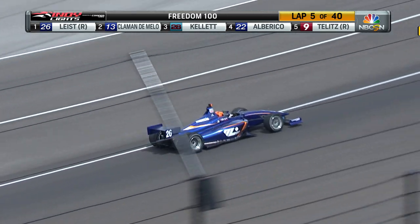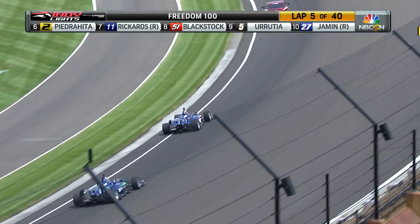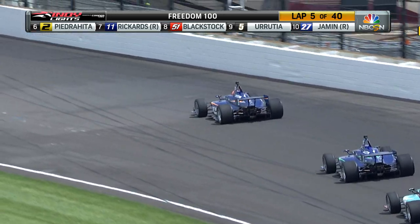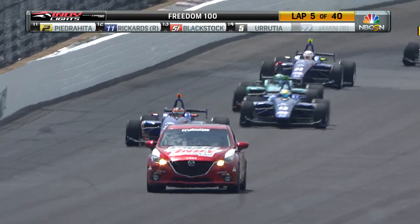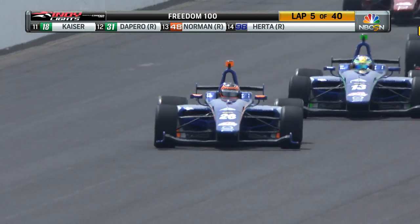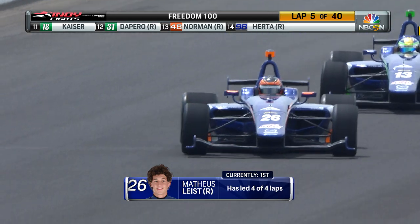Yeah, but speaking of Mateus Lace, he was so impressive when he first came over to the U.S. and did his first oval test at Homestead Miami Speedway. And Ed, you can speak to this, it's very much one of those things where as soon as you get to an oval, you either absolutely love it or you're going to hate it. And clearly, he loves it.